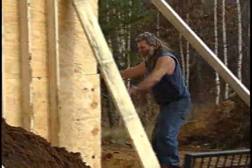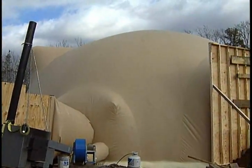Push it to knock the water droplets off. I'm gonna show you how cushy this is.